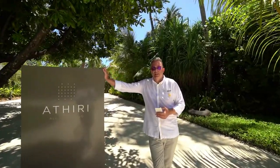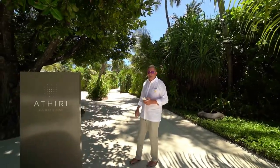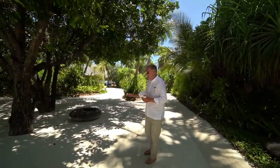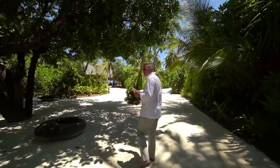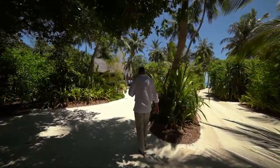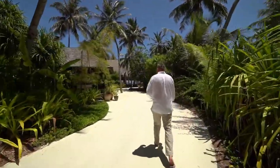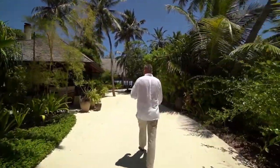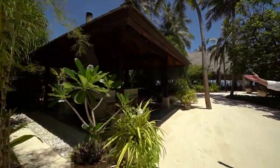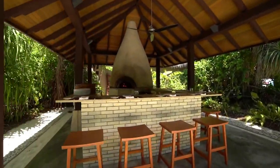Okay, this is Ateri, our all-day dining restaurant I will show you. It's one of my favorites on the island. On the island we have three restaurants, but this one has sand flooring, so it's really amazing. You can walk barefoot. On the way to Ateri, we are passing our beautiful Italian pizza oven. As you can see here, my favorite is the pizza with the truffles, really fantastic.